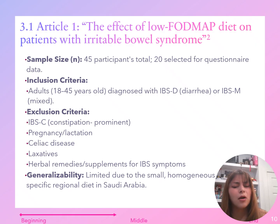So this article was very interesting when it came to the sample size of their cohort. They selected 45 participants total, but they only selected 20 to participate in the questionnaire data, which I understand if there were limitations, but I did not think they clearly stated why. So I will get more into that later.